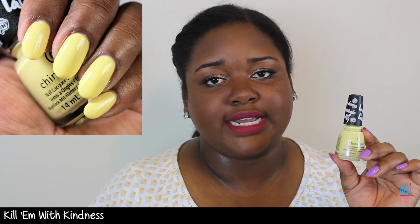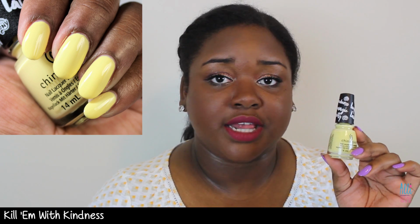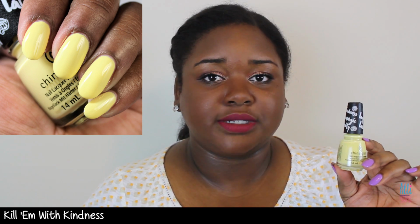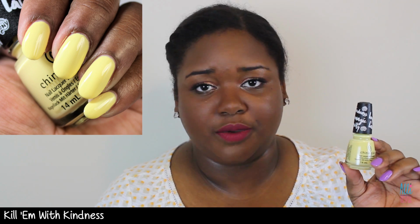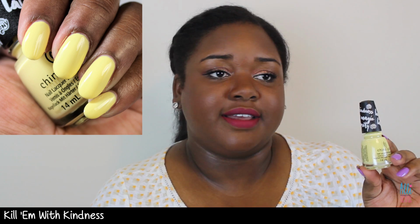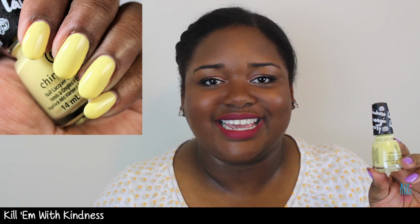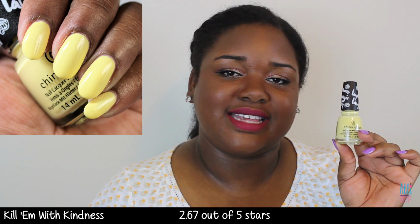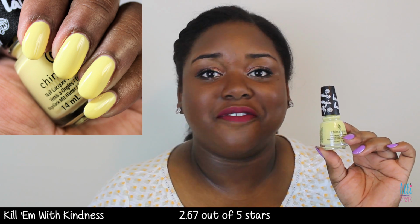For formula or ease of application, I'm going to give this a 2 out of 5. It wasn't the worst yellow I've ever worked with, but it was far from the best. And then for the number of coats, most yellows do take 3 coats. I would say most take 3 coats. But I'm going to give it a 2 out of 5. To me, it did get opaque, so that's the extra star that it's going to get. So this polish rates at a 2.67 out of 5 stars. So that's kind of how I feel about it too.